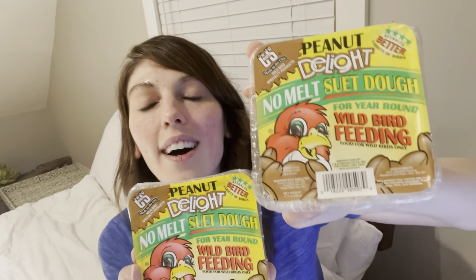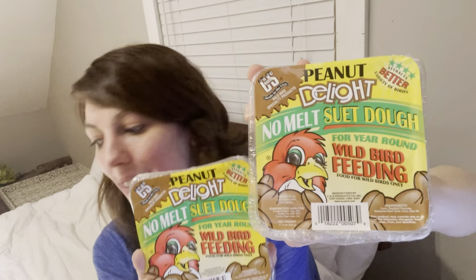Okay, so we got the High Energy Suet, and then I got another Peanut Delight, which is the same Peanut Delight. I got this Peanut Delight at the Home Depot, and then I got this Peanut Delight off the Duncraft website when I got the SquirrelBuster Suet bird feeder. So yeah, those 2 are identical. And then I got 1 more suet cake at the Home Depot. I got the Sunflower Delight No Melt Suet Dough, and it says for year-round wild bird feeding.